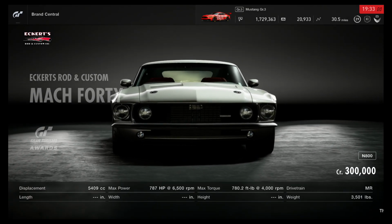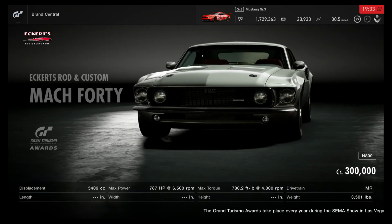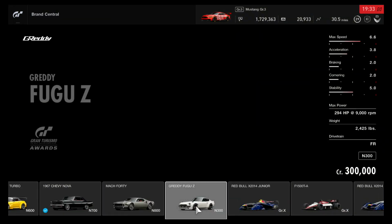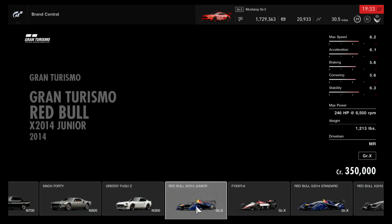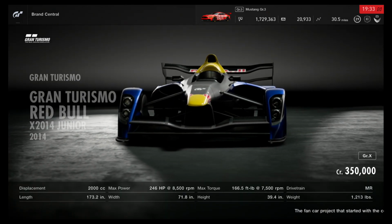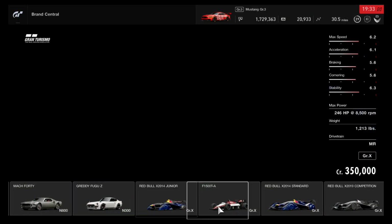And then there's the Mach 40. It's a custom car, but it's basically a Mustang. And it's worth $300,000, and it's got 780 horsepower. I like that car. I really like this one as well. Not as much power. Then there's the Gran Turismo Red Bull X 2014 Junior. Don't own it, but the power isn't there for the price. But some races you may just need to have it.